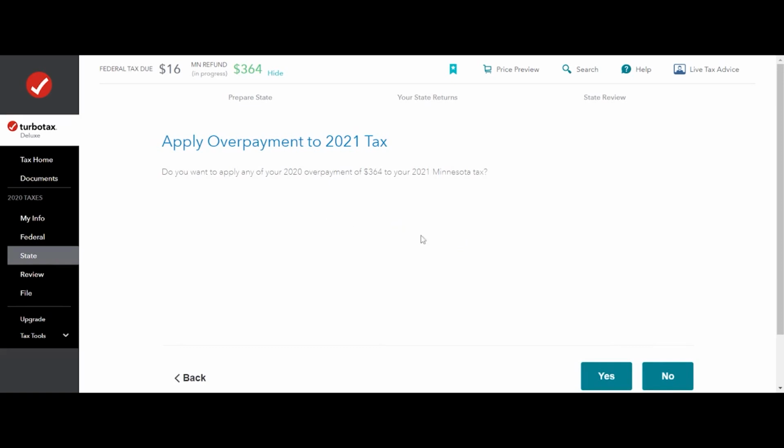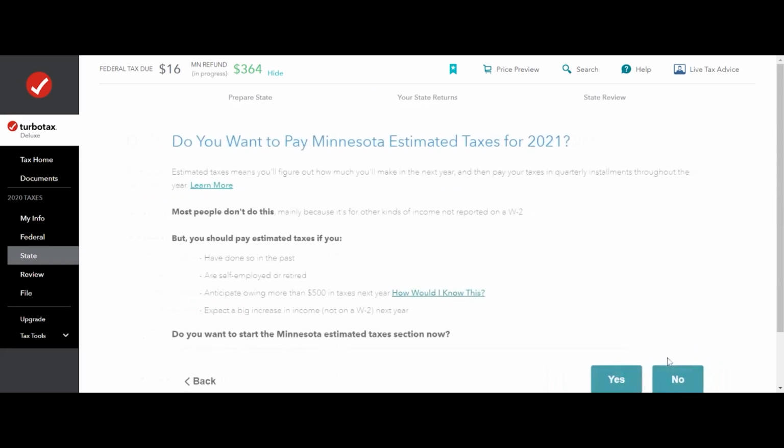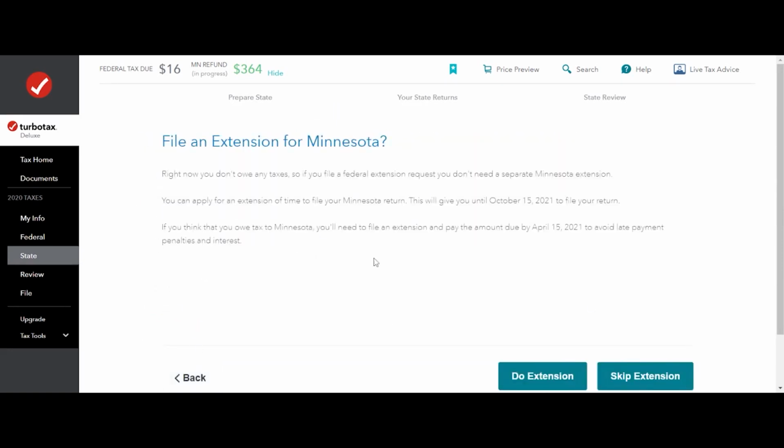Do you want to apply any of this $364 to your payment or possible refund for next year? If you think you're going to owe taxes for next year, you can apply it to next year. If not, you could just leave it. Bottom line, $364 in estimated taxes. Do you want to file an extension? No, I don't need to because I've got everything I need right now.